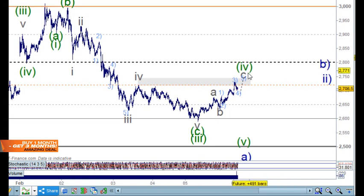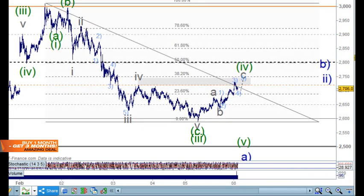So we can call this wave 4 here going down to wave 5, but at the same time, I better put that in there just in case we have to call all of this wave 1 here like we have on gold, and wave 2 coming back to this point here.